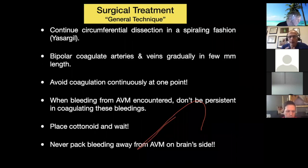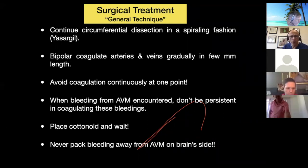Use irrigating bipolars, or if you don't have an irrigating bipolar, irrigation by your assistant while you are coagulating is crucial. And if you encounter bleeding from the AVM nidus while you are dissecting, don't try to coagulate and stop the bleed. Just put a little tamponade, little packing, Gelfoam, Surgicel, or cotton, and then compress gently and wait. Okay, never tamponade the brain side. That will cause bleeding you won't be able to see, and it may cause intraparenchymal or intraventricular hemorrhages. So if you need to pack when you encounter bleeding, pack the nidal side and make sure you are not losing any feeders as they withdraw from the dissection plane.